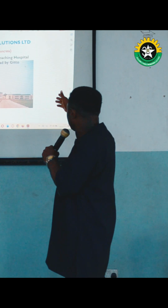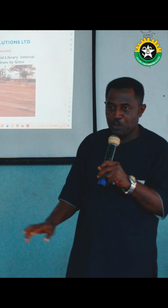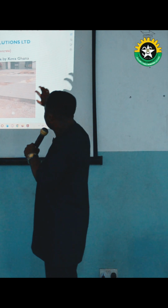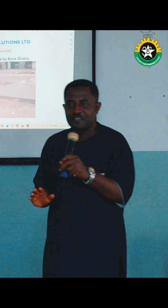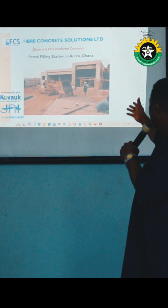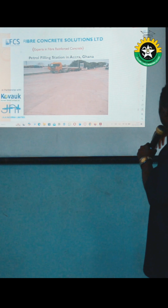Then this is Makurdi, Benue State Teaching Hospital. The internal roads and all that were constructed without any iron reinforcement, purely on fibers. And this is a Shell filling station in Accra, Ghana. You can look at the thickness: no iron reinforcement, no BRC, just fiber. Okay, this is at completion. And this is another filling station construction in progress. This is also the entrance to the filling station.